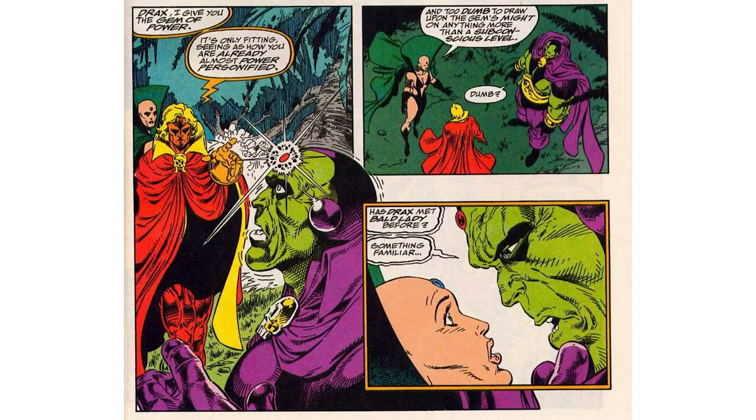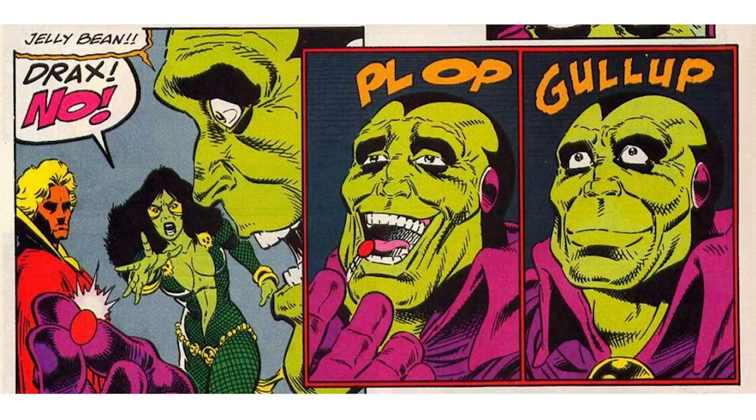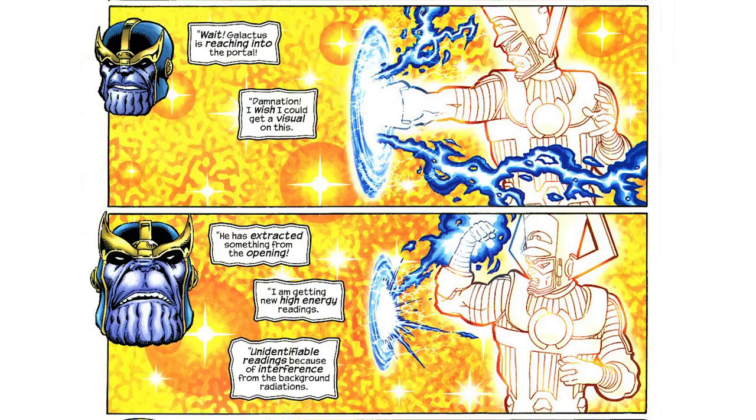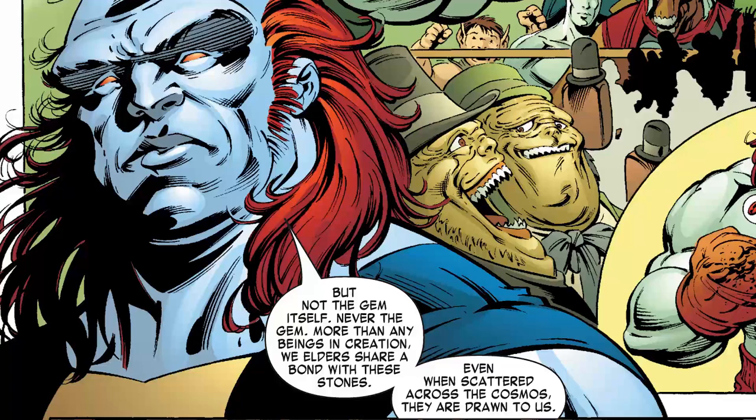He gave the Power Gem to Drax the Destroyer, a being of incredible strength, but who was also mentally impaired at this time, thus preventing him from using the Power Gem for anything more than boosting his existing strength. Drax thought the gem was a jelly bean and ate it. The gems were later stolen, retrieved, and scattered across the universe, and the Champion again obtained the Power Gem. It has been said that the Elders have an affinity for the gems and are drawn to them.